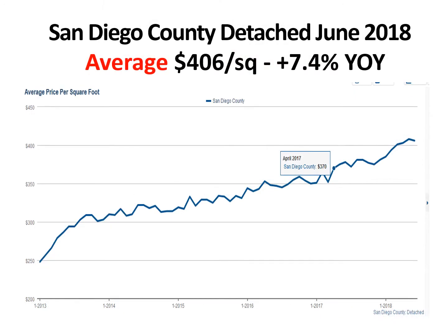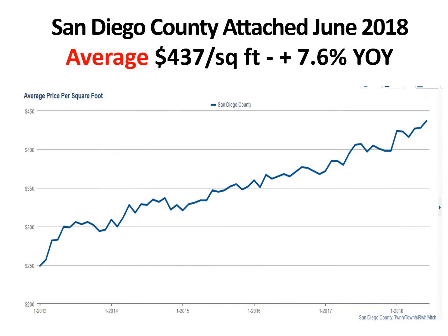When it comes to average price per square foot, we're looking at $406, actually a slight dip from the prior month, a 7.4% year-over-year increase. Attached units had an average price per square foot of $437 and a 7.6% year-over-year increase.